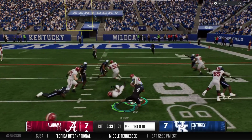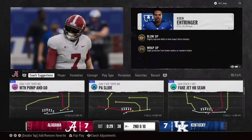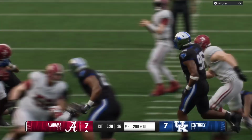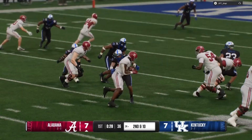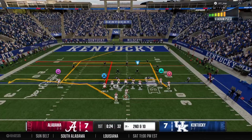Right back to the well. And this one will be stopped for no gain. Awesome job up front by this defensive line, being so good at the point of attack and eating blocks, eating some double teams that allows these linebackers to run free, unencumbered, and get to the football.